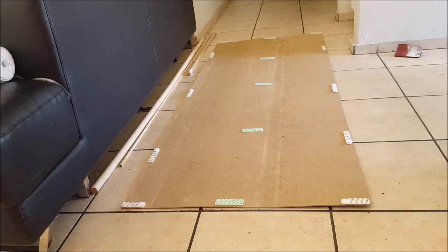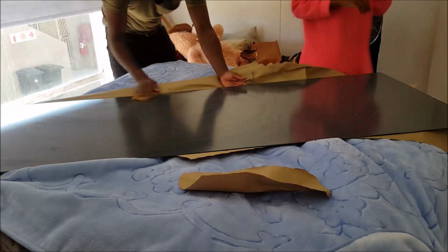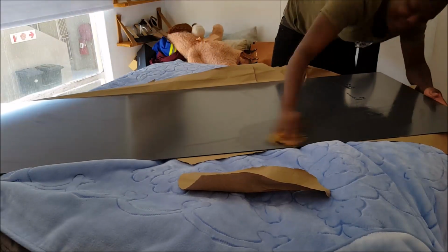So for the first part, I went in and I attached double-sided tape, advised by somebody from the store that this would work.